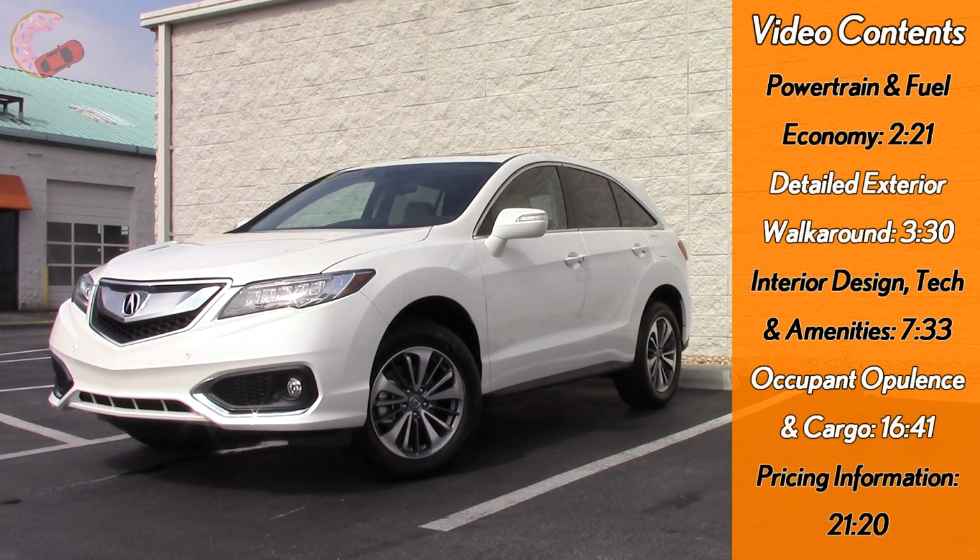The RDX has been remarkably consistent. This generation was first introduced in 2013, but despite the 6 years of age, it's still in a 4-way tie for best-selling in the class. Like always, this review will cover all RDXs, from the base model to this top-of-the-line Advance. 2018 will likely be the last model year of this generation, so let's see what keeps customers flocking to it.